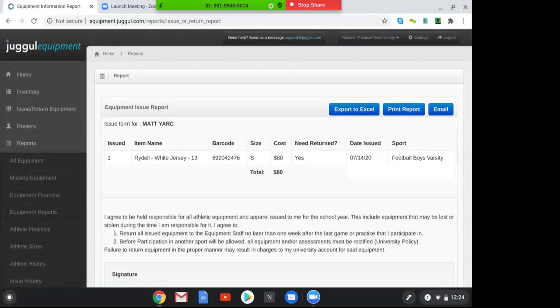And some schools will then take this and print this out with that message. And again, if it's possible, have the athlete sign it, or maybe mom and dad need to sign it, so they know they're responsible for the equipment the student athlete in their family has.